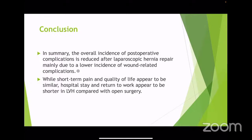So what is the conclusion of this IPOM or IPOM plus? Overall incidence of postoperative complications has decreased, obviously, as it is a laparoscopic hernia repair. Wound-related complications are also decreased, but short-term pain and quality of life appear to be similar in the open and the laparoscopic procedure. But hospital stay and return to work are better with the laparoscopic procedure. So patients are nowadays going for laparoscopic repair, and surgeons are choosing laparoscopic repair in comparison to open surgery.